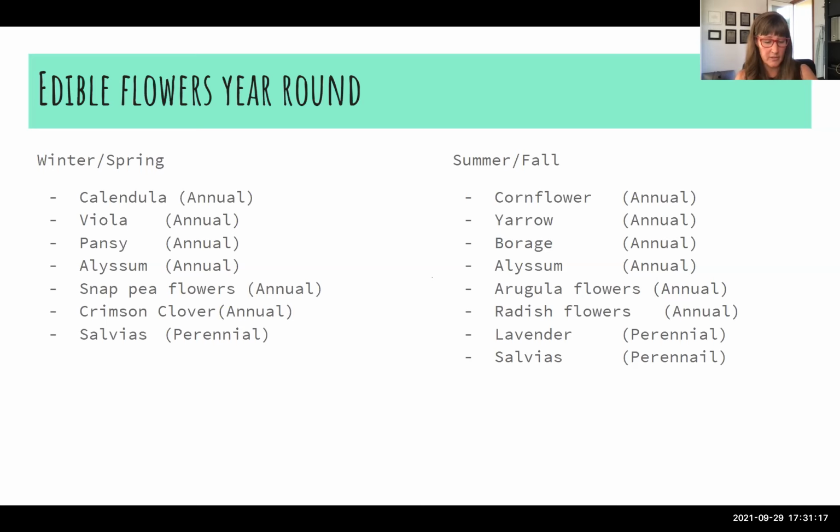I put alyssum on both lists because it does equally well in winter and summer. There's snap pea flowers, crimson clover, which is also a great cover crop, and of course, salvias.